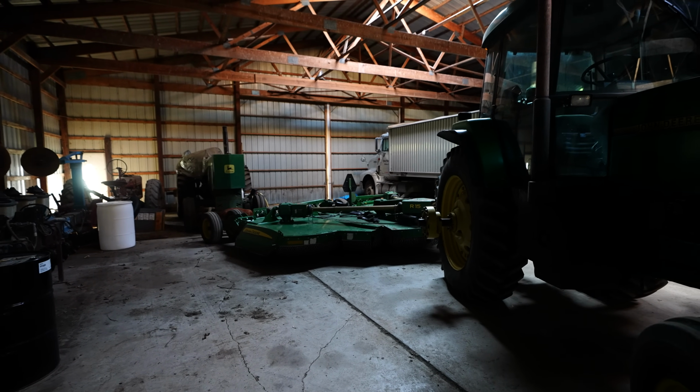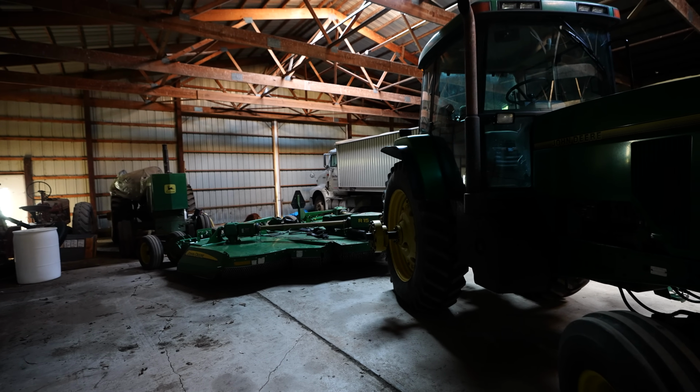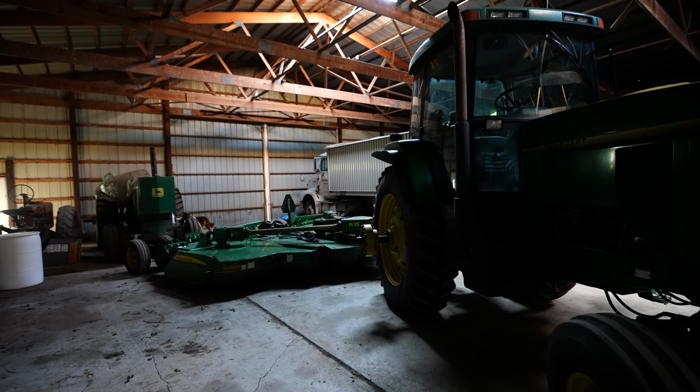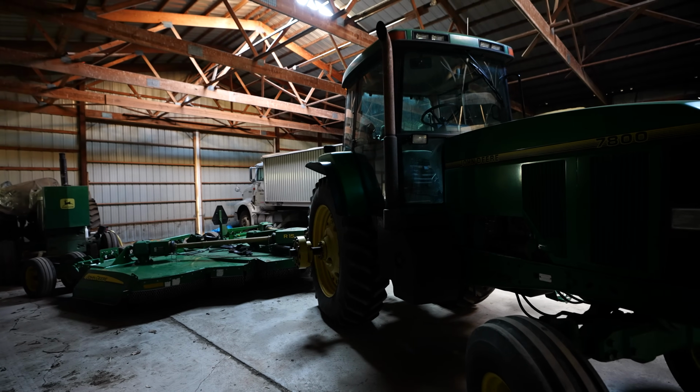Lucky, we're gonna change the blades on the Batwing. It is the 3rd season we've had this R15 mower. They get a little dull after a while, especially after someone runs them in the dirt. Totally not me. We're gonna go ahead and replace them.